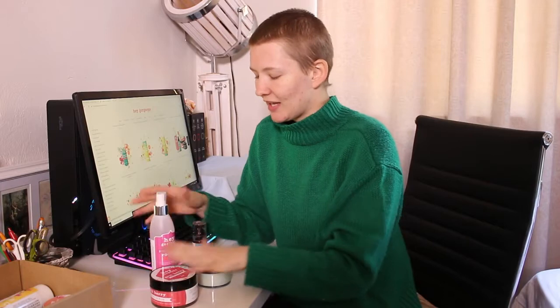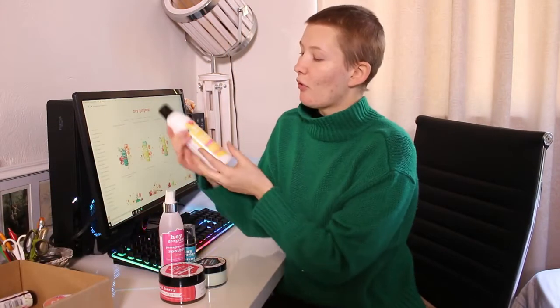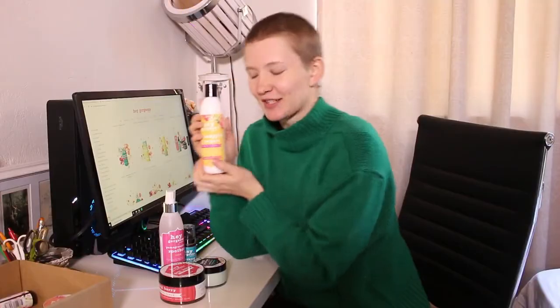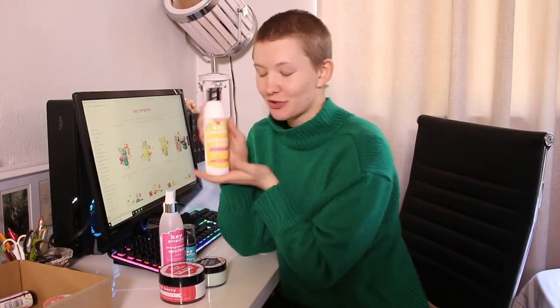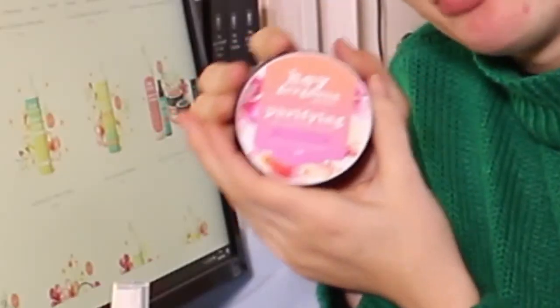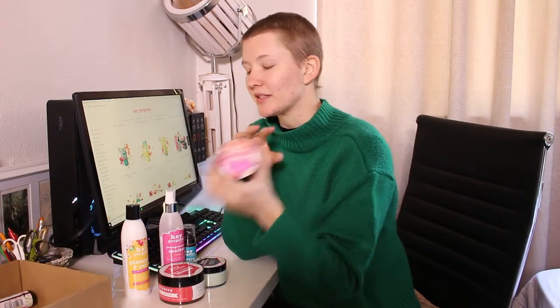With this, as you can see, they actually don't include a cleanser. They recommend chamomile milk cleanser, but I went for the pineapple and papaya enzyme cleanser. That's right, folks, I'm cleaning my face with enzymes. So we have an exfoliating face wash, we also have a purifying balm. This guy also works really well for removing makeup and excess grime.